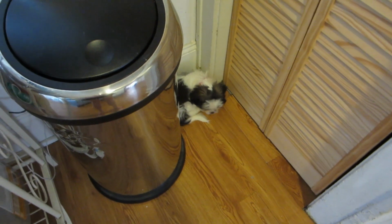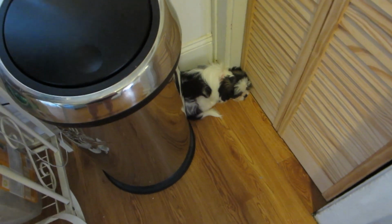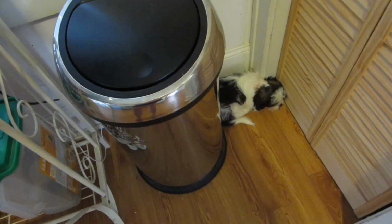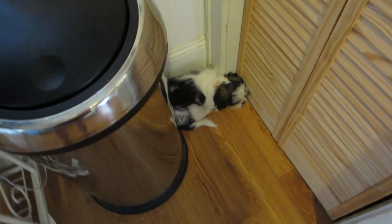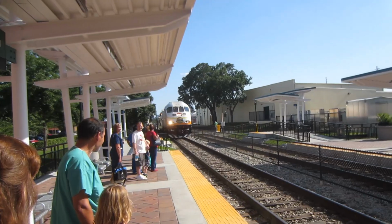I just can't. So cute. Apparently that's his new home. He loves the trash can. I tried to show you guys earlier, but he was looking at himself right here. And of course when I turned the camera on, he heard the noise, but it was so cute. He saw himself in the mirror. Aww.